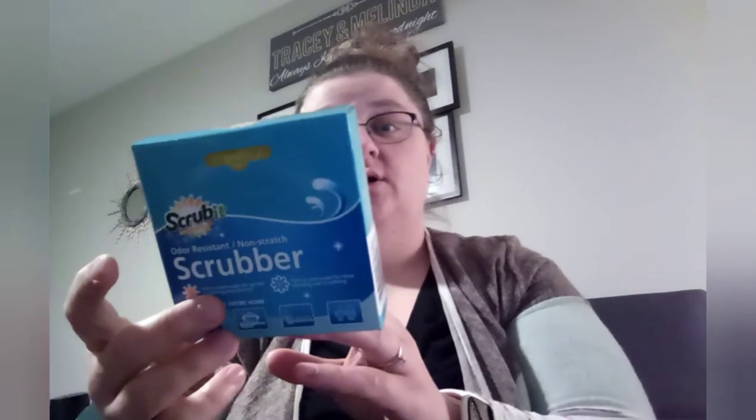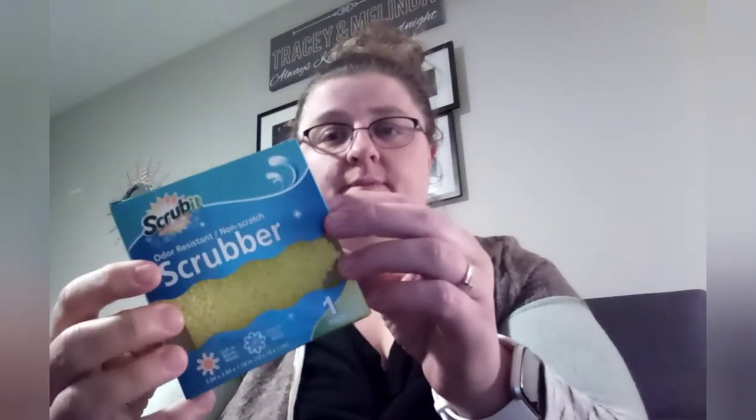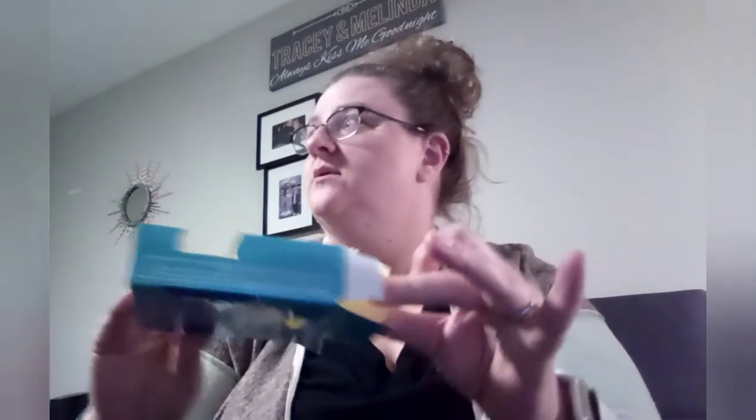And then I got the Scrubber Odor Resistant Non-Scratch. And this is like the Scrub Daddy.